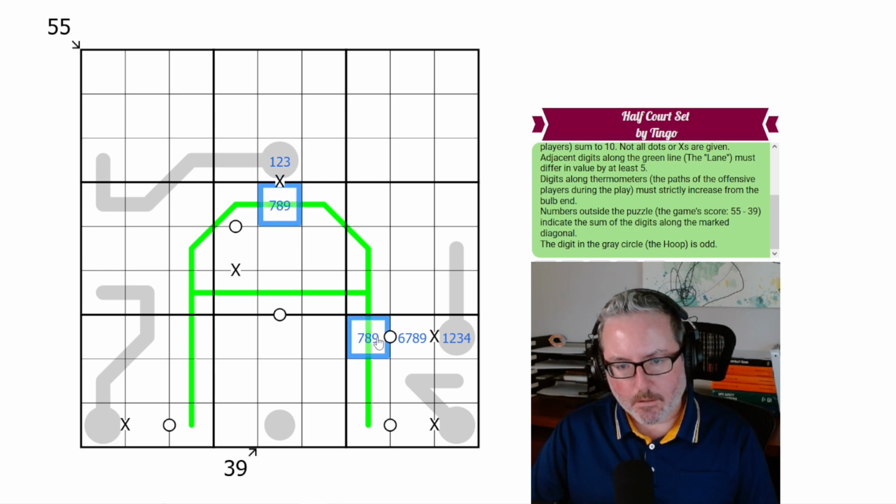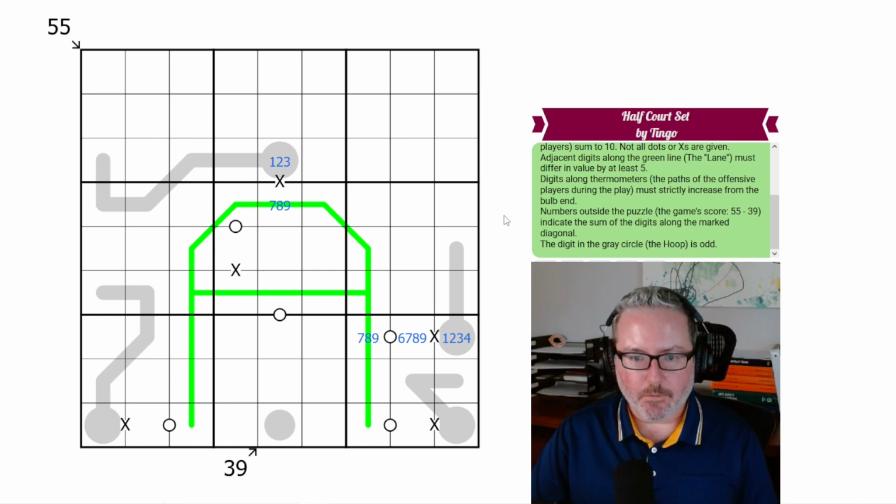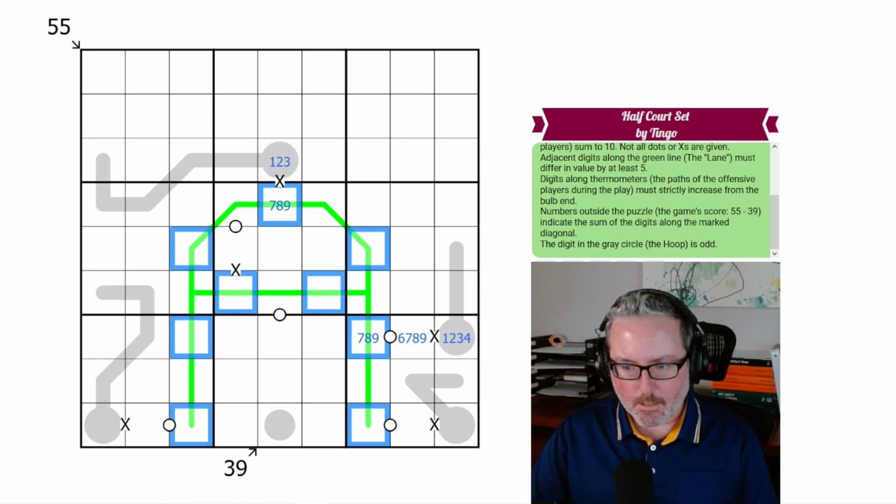Now, the other thing we can look at in here, and I'm going to refrain from just completely marking these up at the moment, I will get to it at some point, I'm sure, is that we know that these digits are highs on our German whisper. So therefore, every other digit along the German whisper must also be high. So all of these are high. I'm going to mark them in orange.